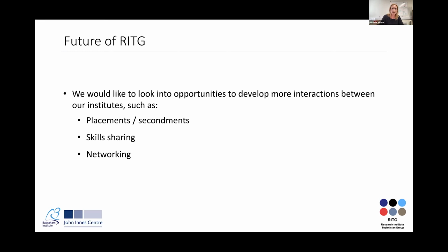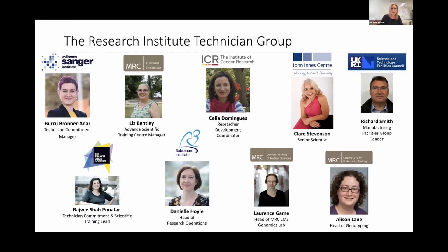So in future, what we would like to do is build upon the events we've already done, the virtual events and the face-to-face, and actually try to deliver more tangible outputs, so that we have something really to see as a measure of success. So things like placements and secondments between institutes, which we've talked about, opportunities for skills sharing, and more networking opportunities, possibly more focused on specific areas. Not just general networking, but maybe around a scientific discipline or a type of technical skill.